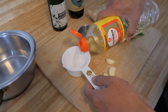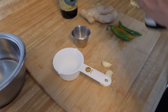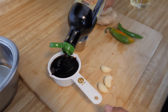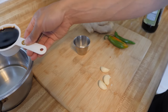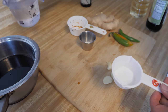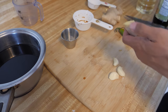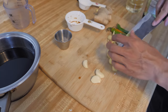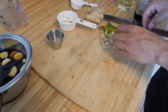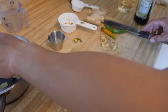All right, half a cup of mirin, rice wine. Half a cup of soy sauce. I got some low sodium soy sauce right here. Cup of water, half a teaspoon of sugar in here. Not a big ginger person, but depending on how spicy you want your little marinade, put however many little peppers you want in there.